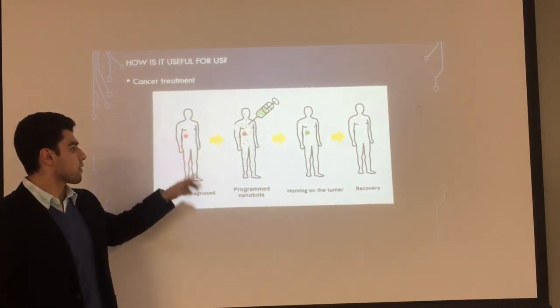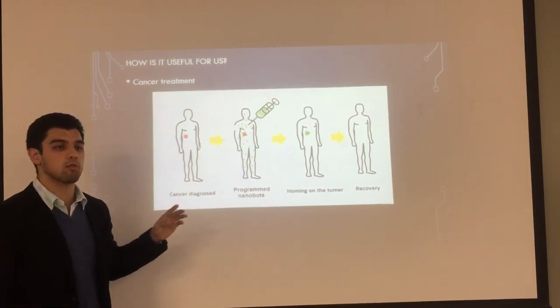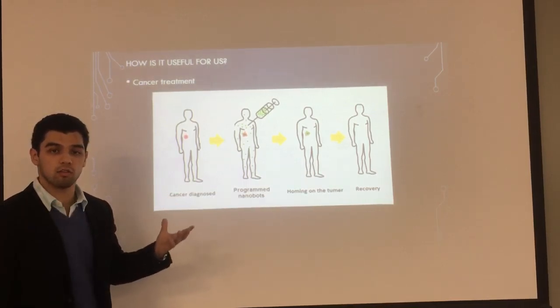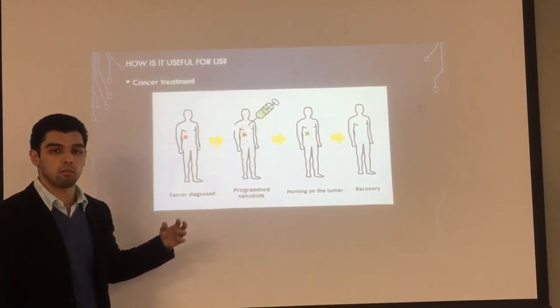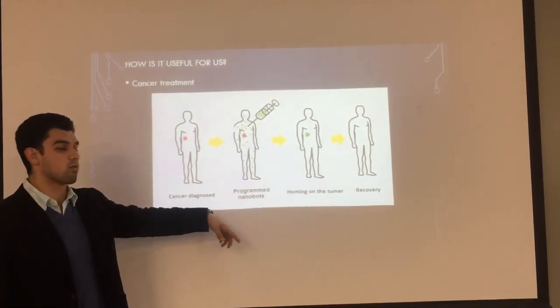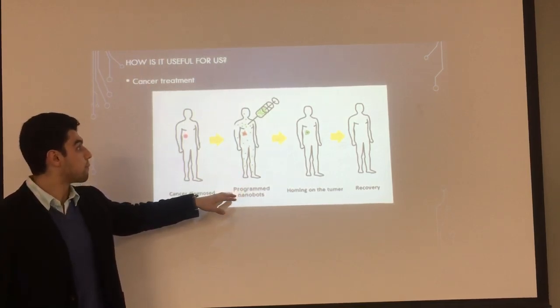Cancer treatment. There are two research efforts, one in the US, which wants to use nanomolecules to locate cancer cells that are causing damage in the body. And so with some nanosensors, they want to locate these tumors or these cancer cells. And in South Korea, they're trying to develop some nanobots to introduce into the body and eradicate the tumor.